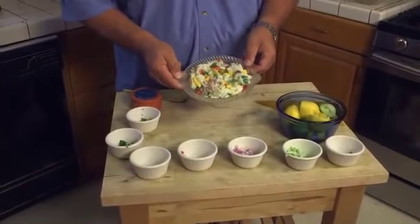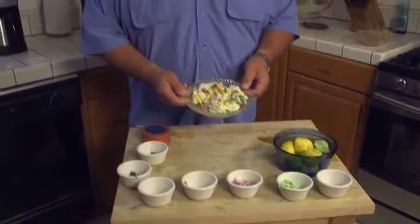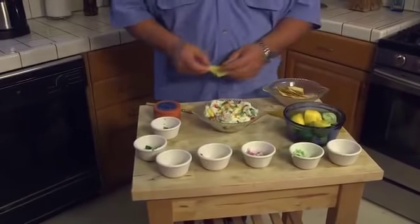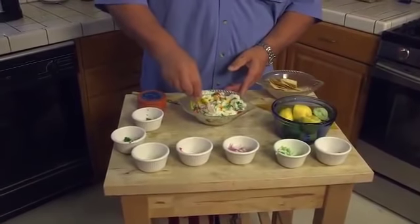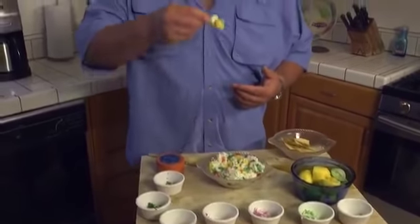So this is our finished dish. This is how it came out, the halibut mango ceviche. Looks really good, can't wait to taste it. So let me grab a corn chip here. Just mix in those flavors of the cilantro and the jalapenos and mango.